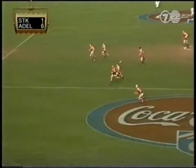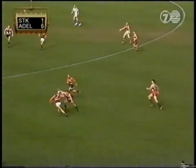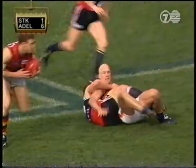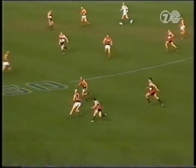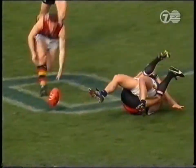The Crows come again from half-back, out to the path of Smart again. Feeling at home on the wing, holds the ball a long time, too long in fact, and he's been pinged by the umpire. Yeah, good persistence by his opponent in Thompson, and also Tony Francis, the one who never gave up on the chase. That's the attitude that Timmy Watson would want to see from his players.